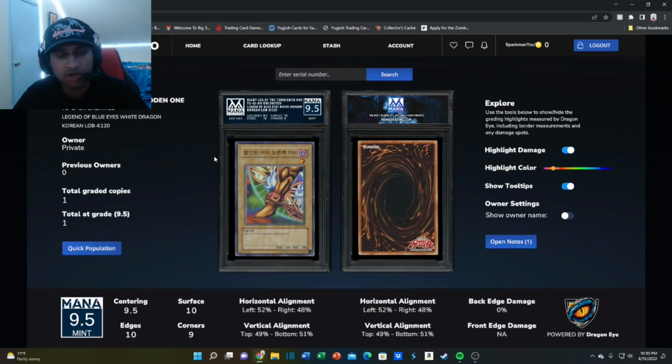But we got some more cards that we're sending in for grading for sure. I cannot wait to see what we get, and hopefully we get a 10. I'm begging the Lord we get a 10, because that would be amazing. Sending some pretty nice cards in as well. So you guys will see what we're sending in before we send it in, but should be awesome.